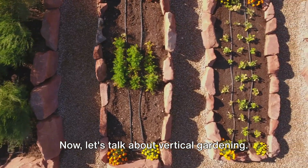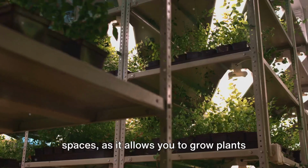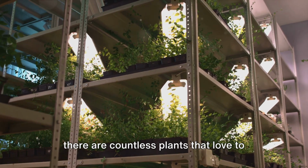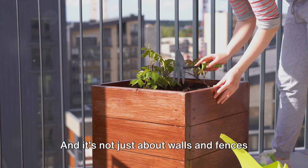Now let's talk about vertical gardening. This is a wonderful solution for small spaces, as it allows you to grow plants upwards rather than outwards. From climbing roses to trailing ivy, there are countless plants that love to grow vertically. And it's not just about walls and fences.